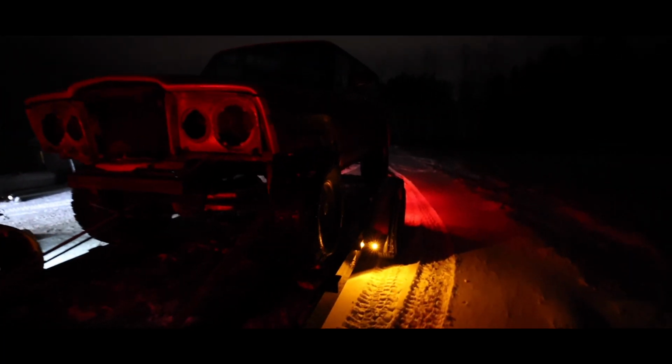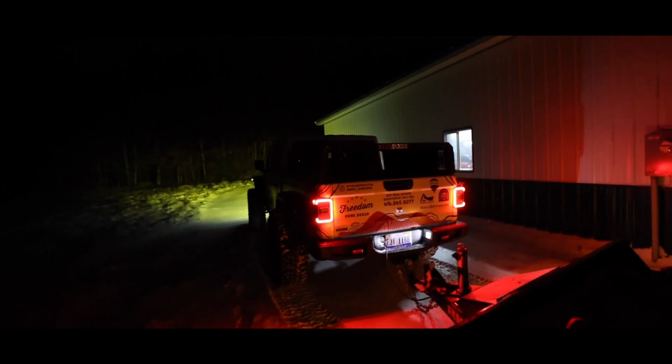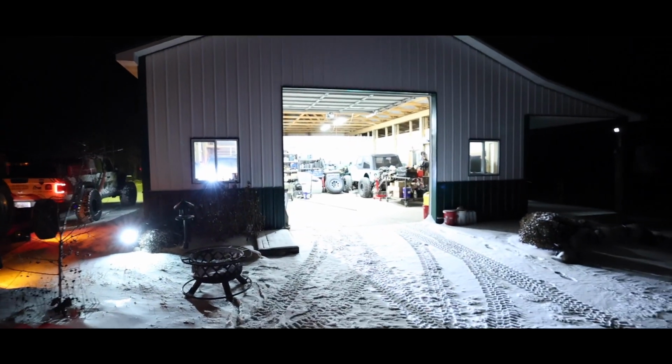We didn't fail. Oh, Gladiator did good. I knew once we got off of that driveway and got up onto the grass that we'd be fine. So, all right, let's get this Chief unloaded, and then she's gonna be spending some time in there.